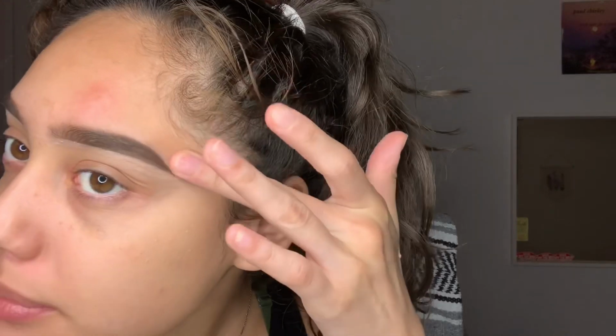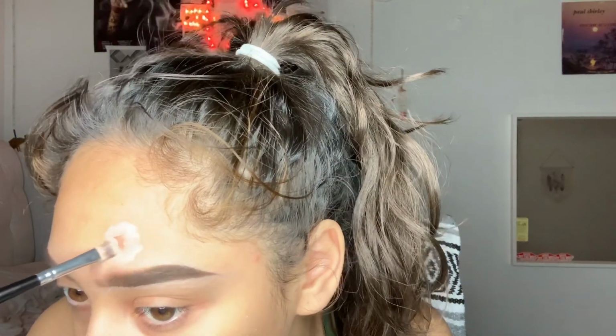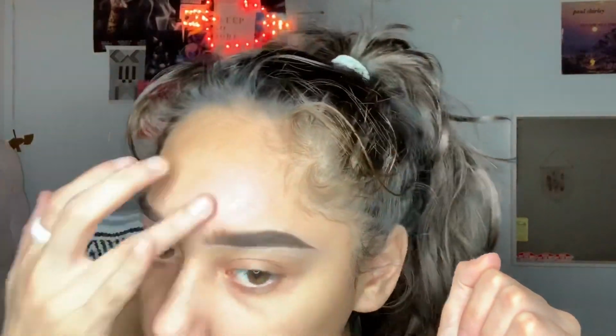My eyebrows look good though. I didn't put any concealer on my top brows. I only put it on my bottom brows, and I cleaned up the ends of it. And I did that using the Maybelline concealer brush. I'm trying to blend it out with my fingers.